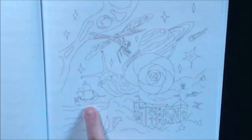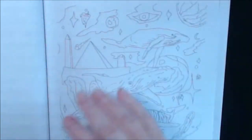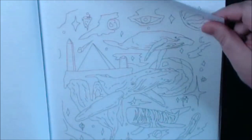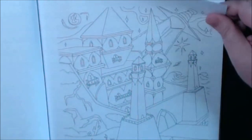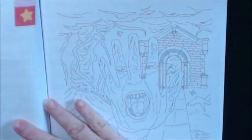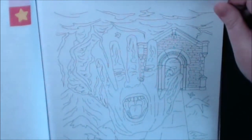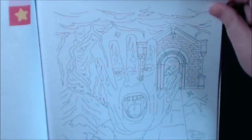More planets, and then there's that ship. Castle in sand. The whales in space. Star whales. The pyramids. This is going to be pretty when colored in. I really like that one. So we got this sword going through a sandcastle, looks like. This hand, I think it's called Screaming Hand. The lightning coming down. I love the Screaming Hand.